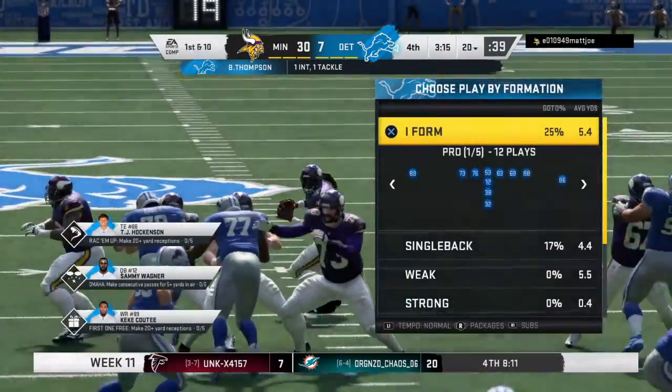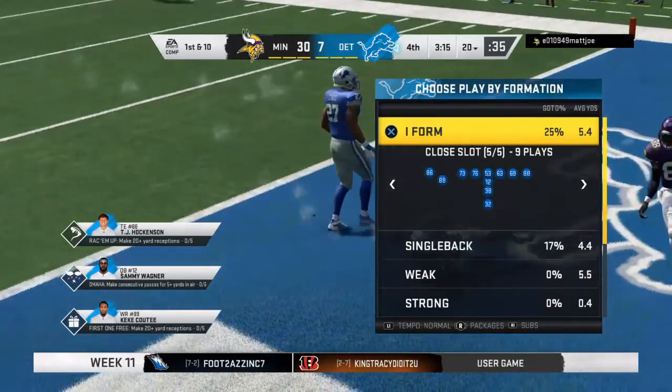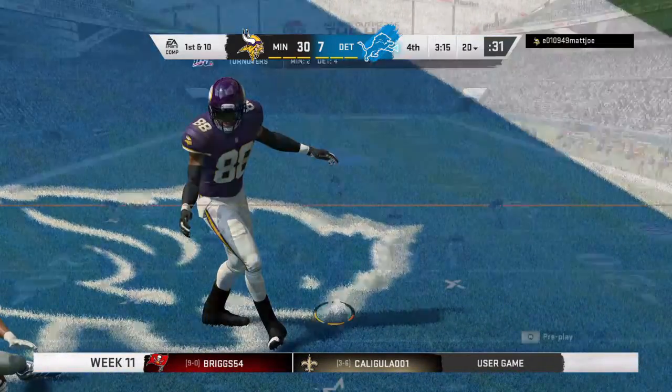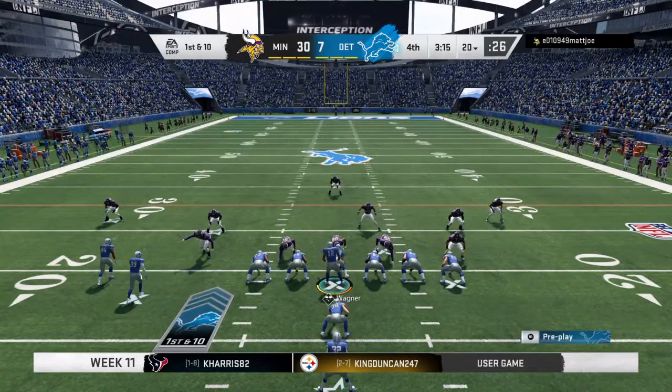Picked off with great anticipation. So they get the takeaway, but that's just step one. They still have a lot of work to do. But they don't want to focus on that now. Now it's about getting the ball in the end zone and hoping they can take it away again. Yeah, still a 3-score game, though, fourth quarter.